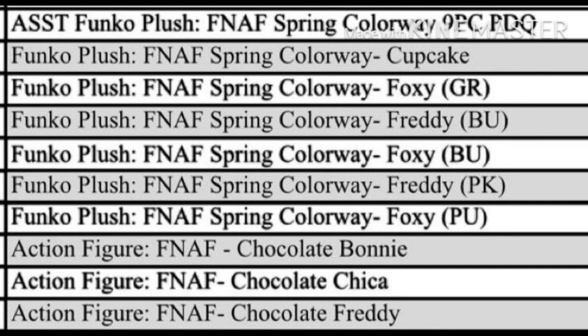And a full display case, I even have it, the full display case of Blacklight FNAF plushies only has six in it, not 9. So it's going to be a total new set, because unless they re-release it and give like 2 Freddies and 2 Foxies in it, like of the same character. But a full display case of the Blacklight plushies only has 6 pieces in it, which by pieces it means like each plush. So yeah, Funko Plush Spring Colorway Cupcake, 3 Foxies and 2 Freddies.